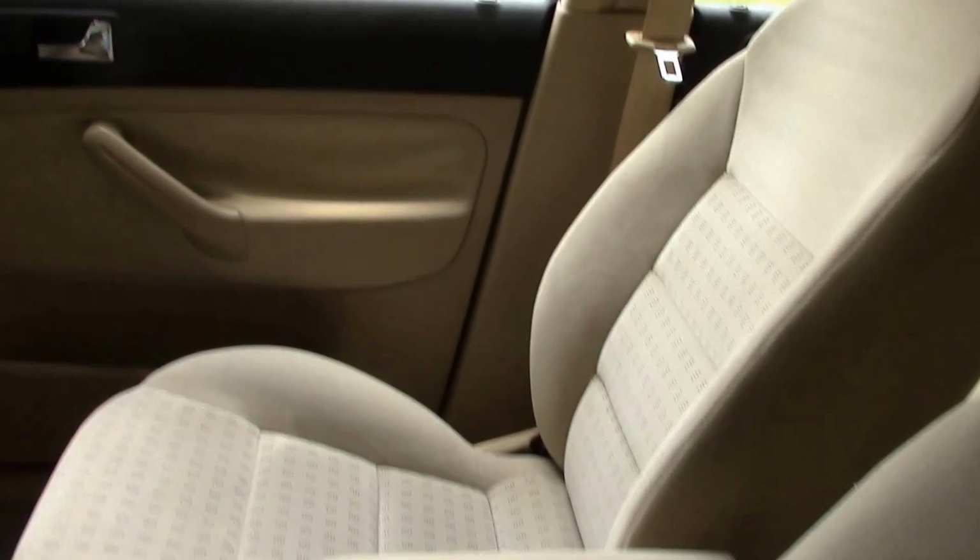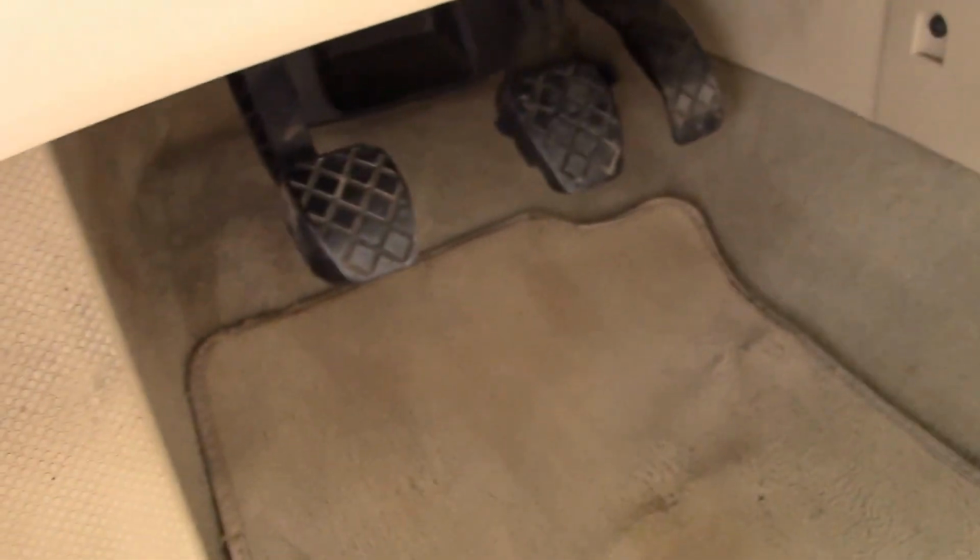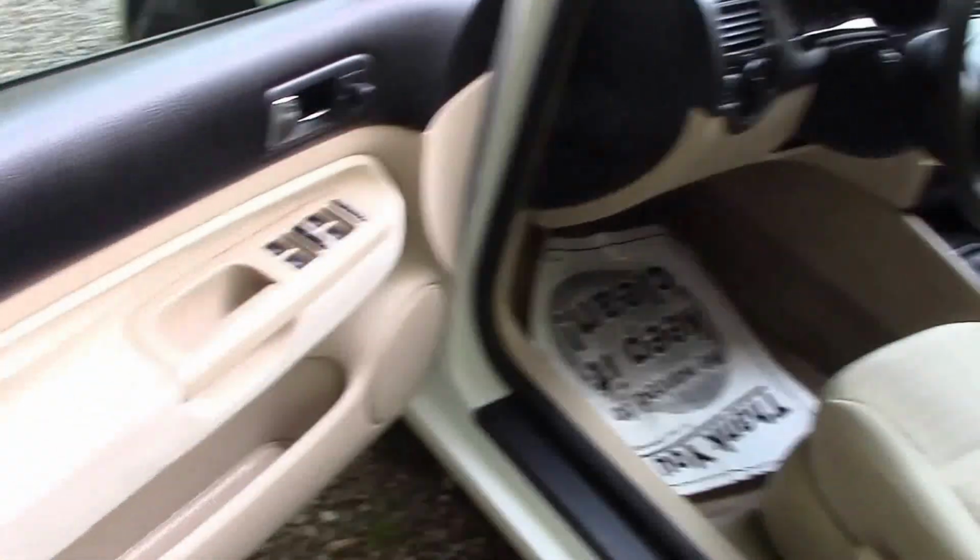Oh, also, this thing has 1, 2, 3, 4, 5, 6, at least 8 airbags in it. So not only is it a nice looking car, great running car, it's safe. Look at the pedals, they're not even worn out. So this must have just been an awful lot of not much shifting, driving on the highway kind of driving.